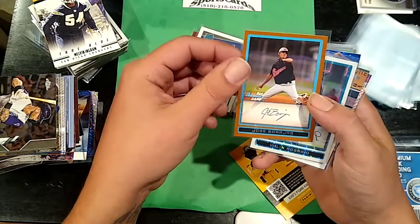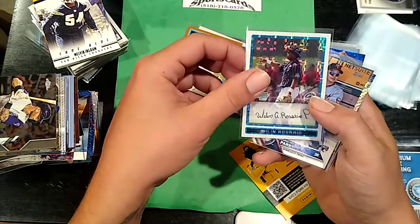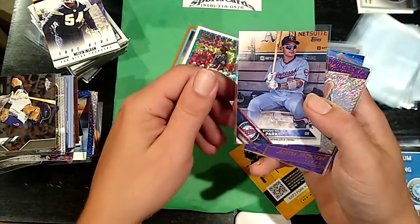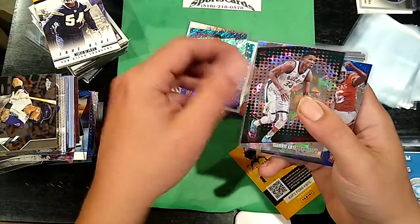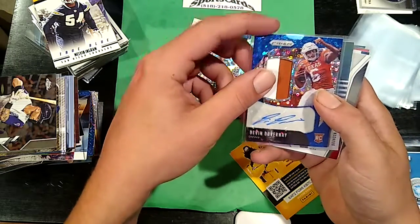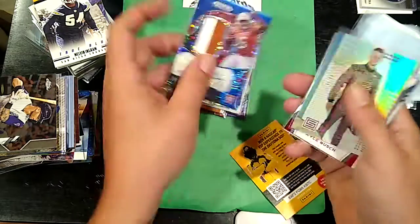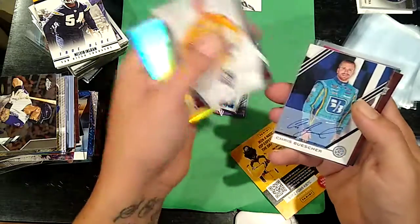Jose Barajas, gold. That's numbered to 250. Willian Rosario, numbered to 299, X-Fractor. Byung-Ho Park, that is an image variation. Justin Jackson, rookie, and a Giannis cracked ice. Devin Duvernay, Blue Disco Prism, rookie, numbered to 75. To 99, Brandon Brown and Kyle Busch.